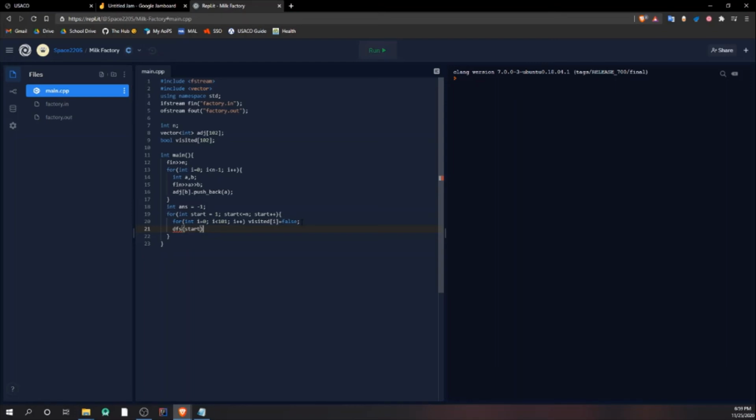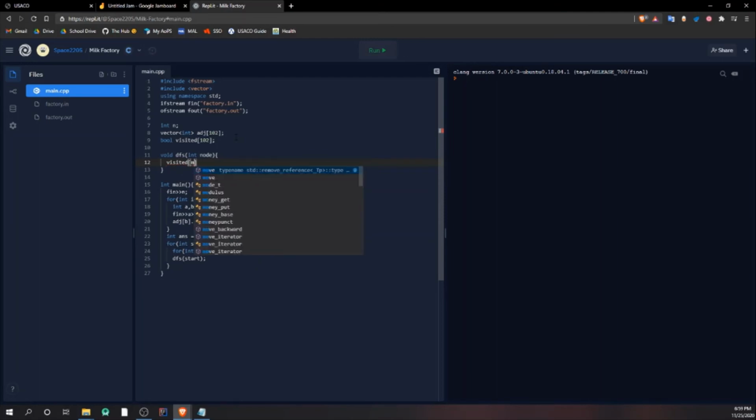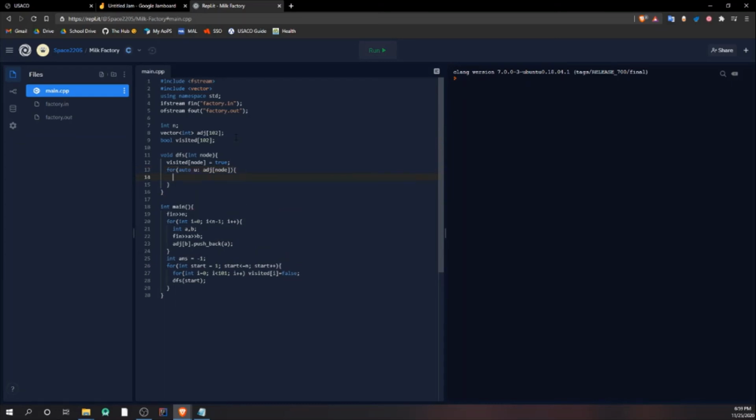And in order to do a DFS, I have to make the DFS function first. So I'm going to say void DFS int node, and then visited at node is equal to true, and then for auto u in the adjacency list of that particular node, I'm going to do a DFS of that node, basically just recursion. And we're going to make sure before that the visited at that specific u is equal to false, and if that's true, then we're going to do the DFS of u. There we have it, and that's basically our DFS function.